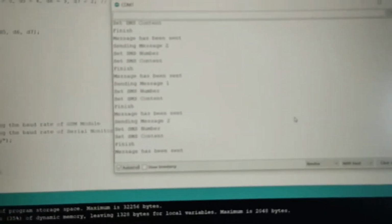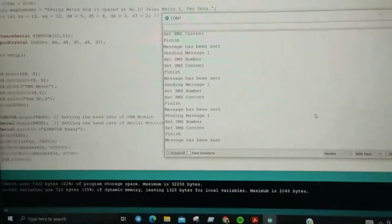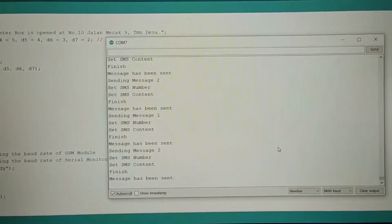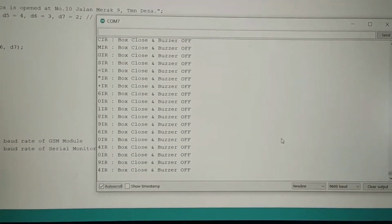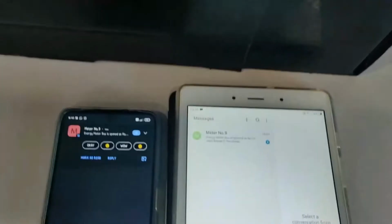Once the box is closed, the GSM module is still printing out messages. Once the GSM module has printed out the messages, all the processes will go back to the initial state. So the initial state is initialized. The box is closed, the buzzer is off.